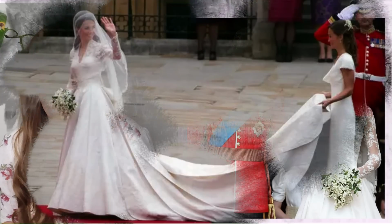So we're going to start with my absolute favorite wedding gown I think I've ever seen on anybody. There are so many reasons why I love Catherine, Princess of Wales's wedding gown at the time. She became the Duchess of Cambridge upon wedding Prince William. This was back in, I think it was 2011.